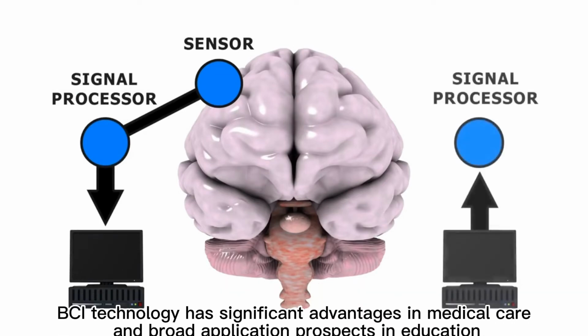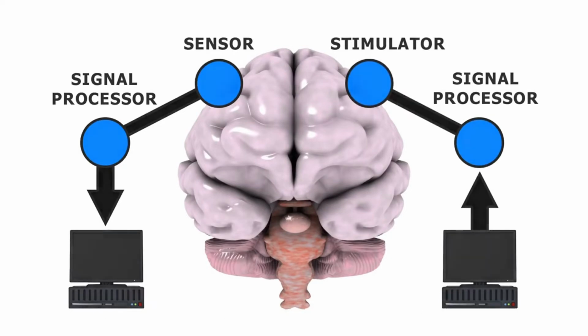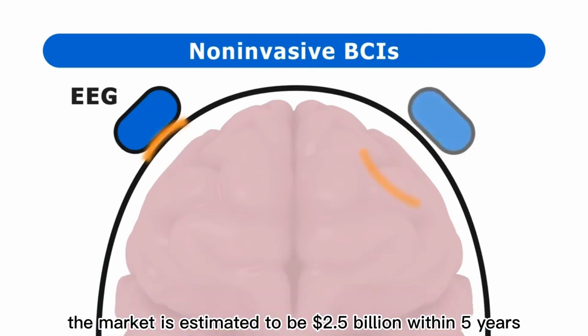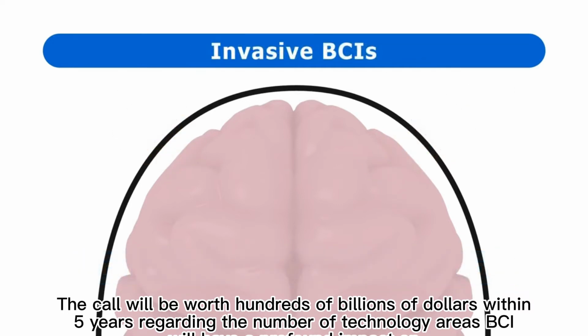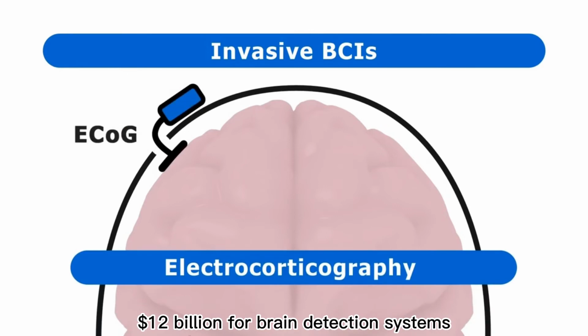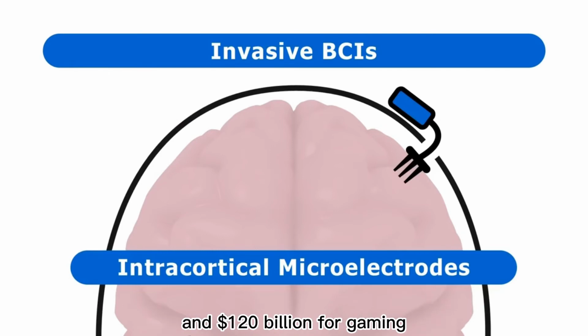BCI technology has significant advantages in medical care and broad application prospects in education, artificial intelligence, entertainment, and other fields. According to one third-party research data, in terms of EEG or EMG alone, the market is estimated to be $2.5 billion within 5 years. The overall market will be worth hundreds of billions of dollars within 5 years. Regarding the number of technology areas BCI will have a profound impact on, this includes a $46 billion market of BCI feedback therapy for ADHD, $12 billion for brain detection systems, $250 billion for education technology, and $120 billion for gaming.